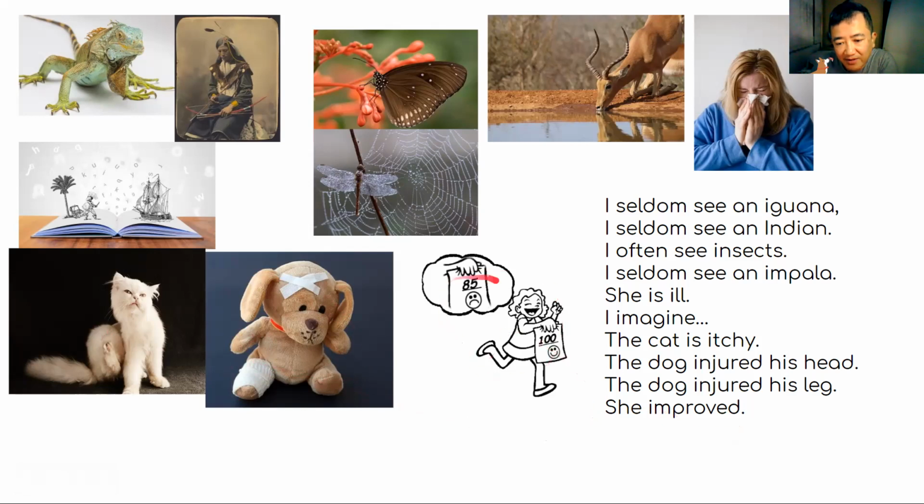And the last one, my favorite. She improved. She worked hard and she improved. Okay, so that is the part related to our ABC book words. Okay, and we will talk about this in class.